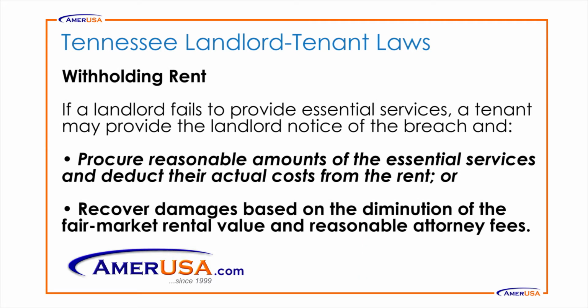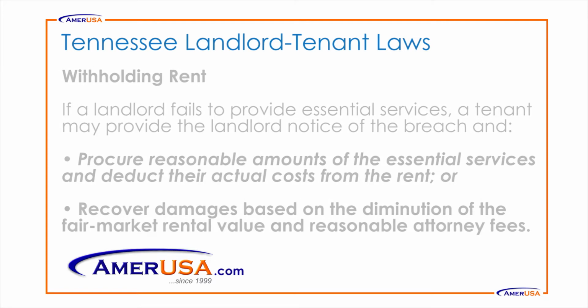Withholding rent. If a landlord fails to provide essential services, a tenant may provide the landlord notice of the breach and either procure reasonable amounts of the essential services and deduct their actual costs from the rent, or recover damages based on the diminution of the fair market rental value and reasonable attorney fees.